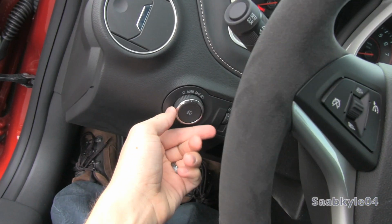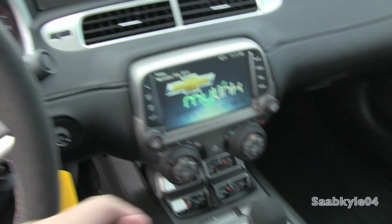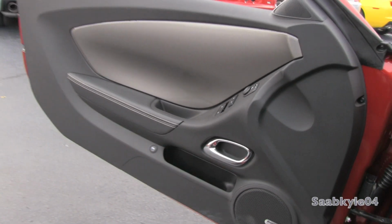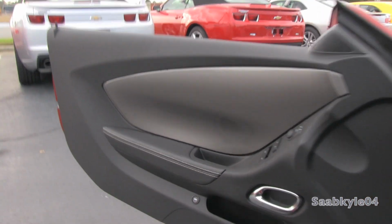And so I'm going to flip on the automatic projector headlamps, fog lamps, as well as the hazards. Both the windows are fully automatic as standard. And we're going to check out the exterior, shall we?